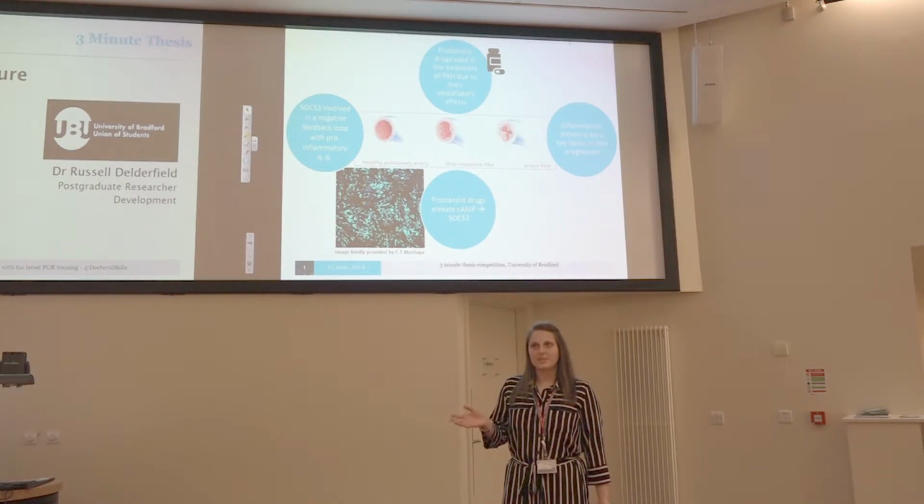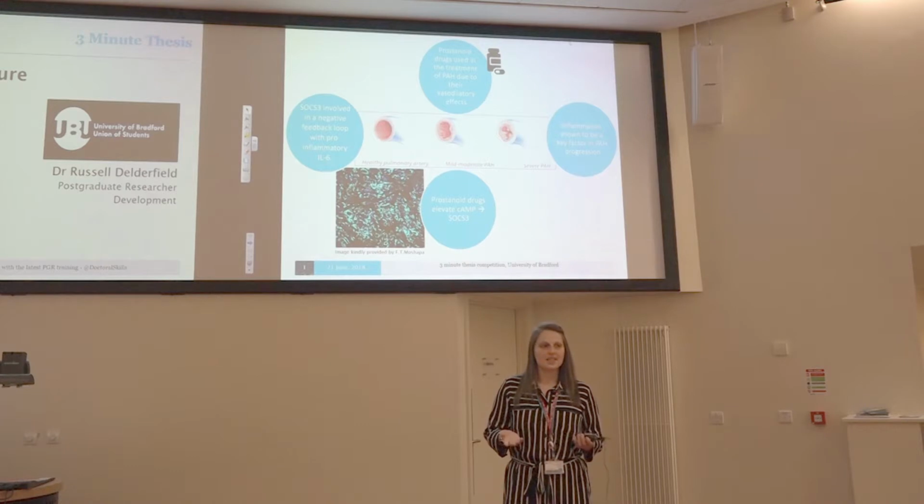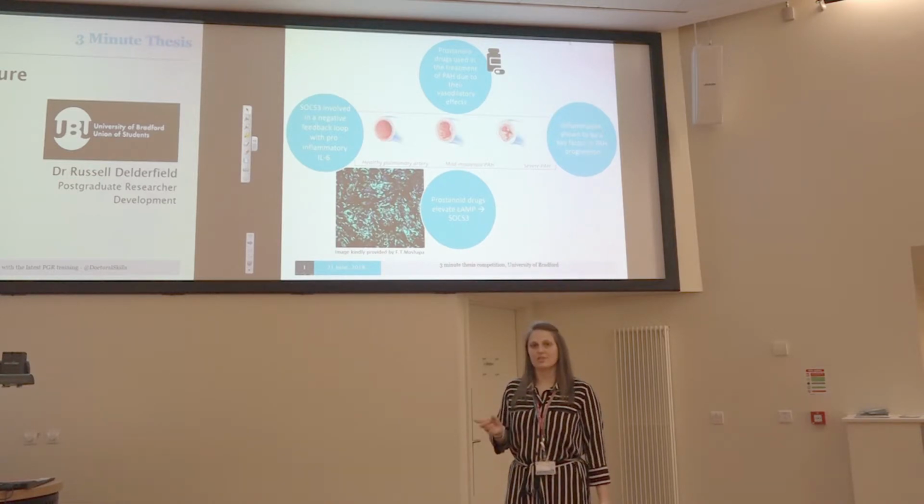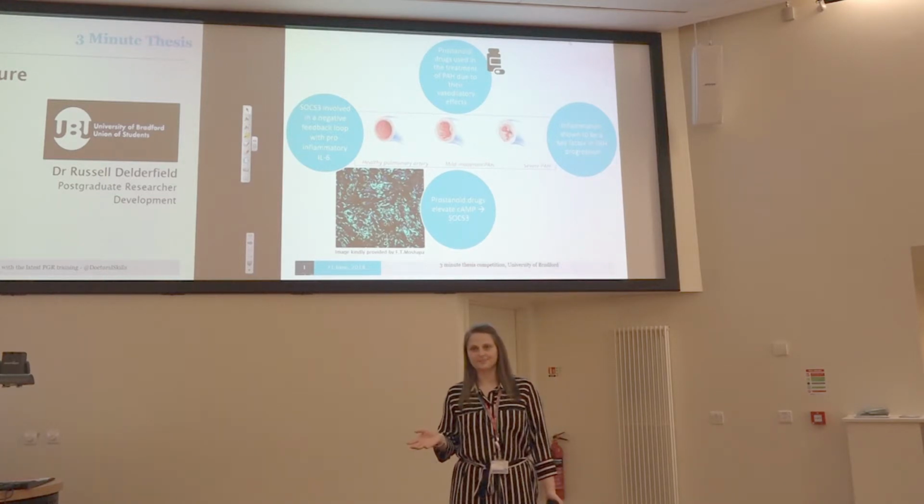This is relevant to me because prostanoids, as I said, elevate cyclic AMP, and an additional function of cyclic AMP is to induce SOX3. SOX3 is an anti-inflammatory factor that targets interleukin-6 activity. Hoping you can see how this all comes together now.